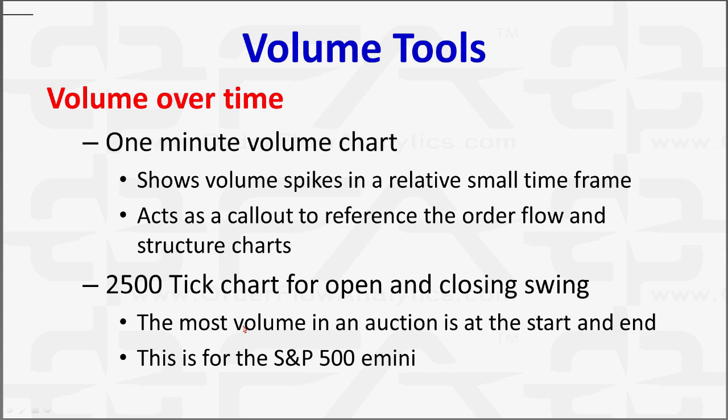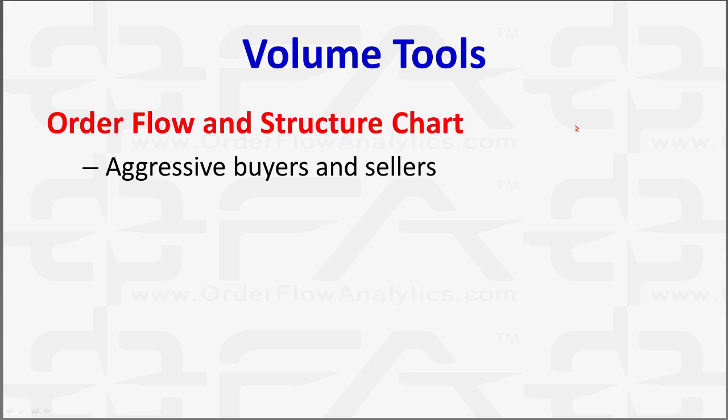And the other thing, this 2500 volume chart, not tick chart again, thanks for the clarification, it's for the S&P 500 E-mini. Now, if you try to do a 2500 volume chart on oil, or the TF, you're going to get a swing that takes the first 10 minutes of trade. It's going to take a long time. The 2500 is just for the ES because it has so much volume. But historically, it's been an excellent setting to identify those opening and closing swings.